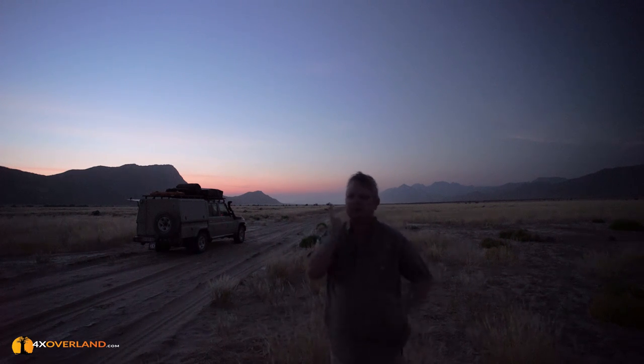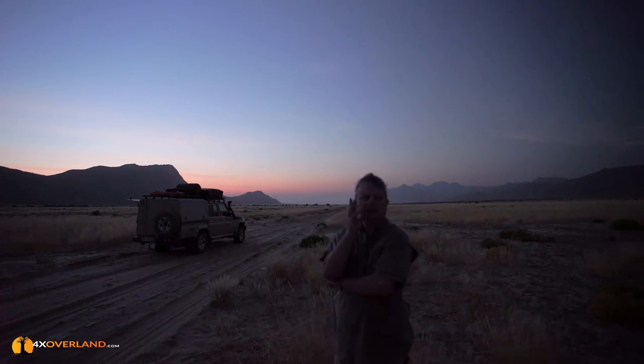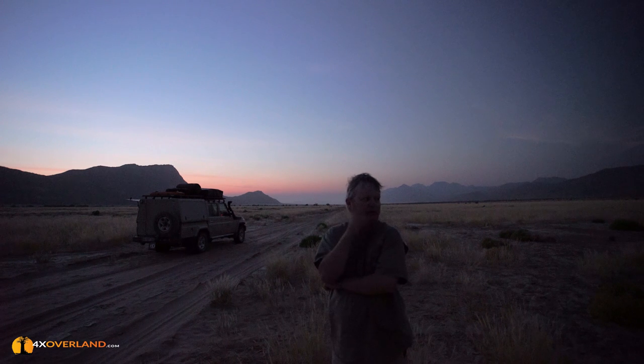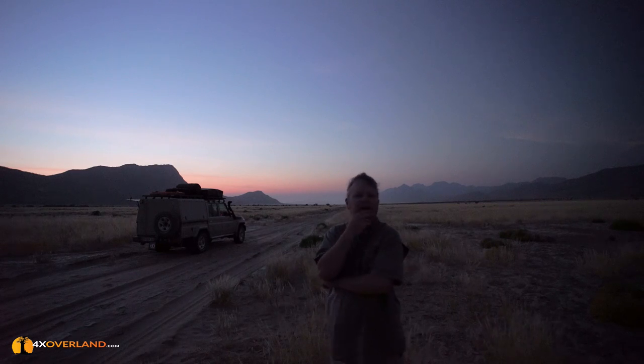Kind of hanging on as long as possible, just enjoying the absolute solitude of the place. We made ourselves a quick bite to eat, because if we arrive late after dark at the camp, it doesn't really matter. We just didn't want to miss a second of this. The stars are starting to pop in the sky.